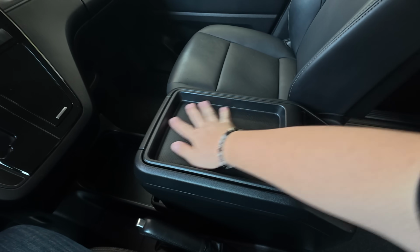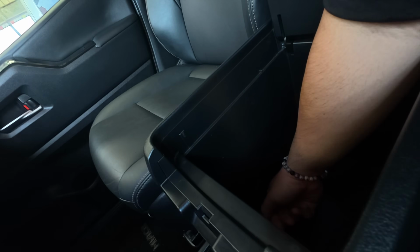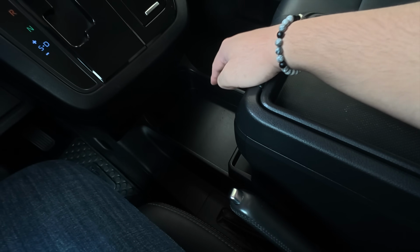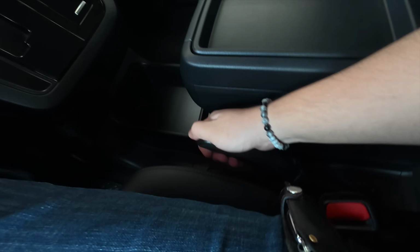There is a huge platform here that you can use to store more stuff, and when you open it, it will reveal an even bigger storage space. Look, half of my arm can go inside this storage space, and in front of that comes more storage space, maybe for the driver's bag. And of course, it still comes with a manual handbrake lever, which I like as well.